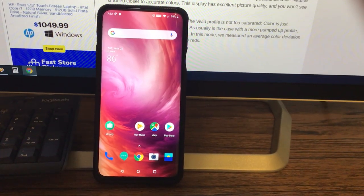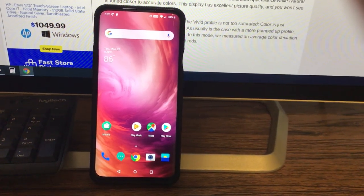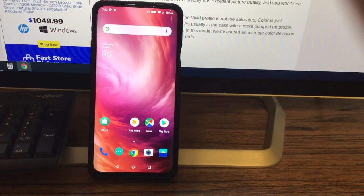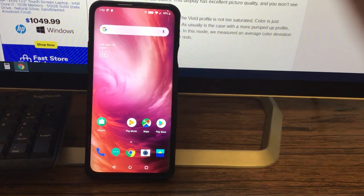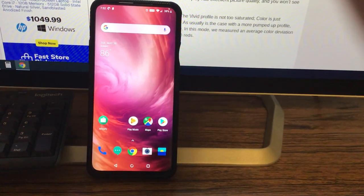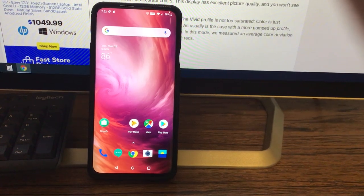They just lie, because you cannot get the Samsung S10 unlocked. This phone is unlocked, no strings attached, for 750. You cannot get the S10 Plus unlocked for 750 anywhere, period, even 850, even 950.